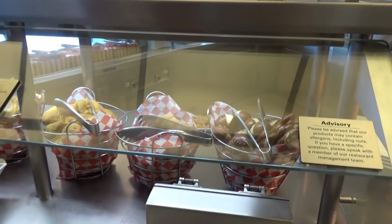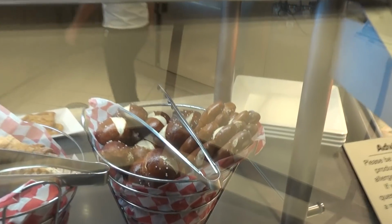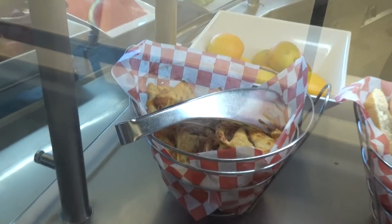This is very similar every day, and it's delicious. I love they got pretzel bread. That's the one I really like. And they also got this focaccia, which has a nice cheesiness to it.